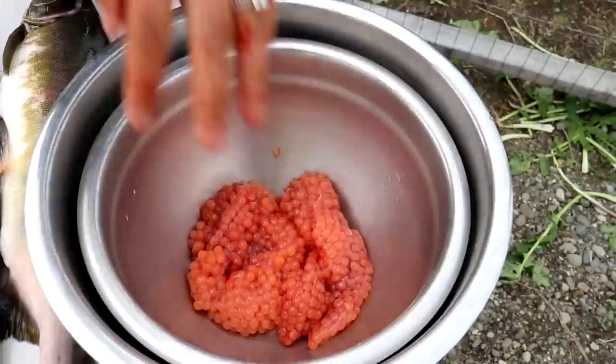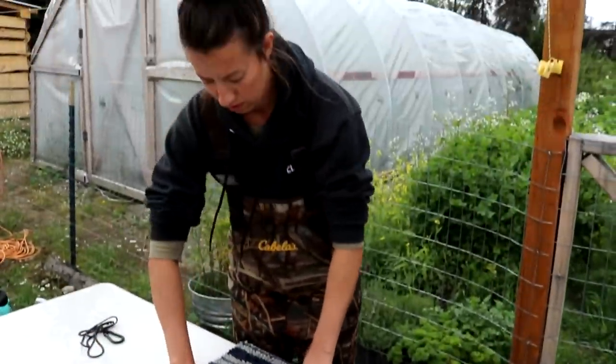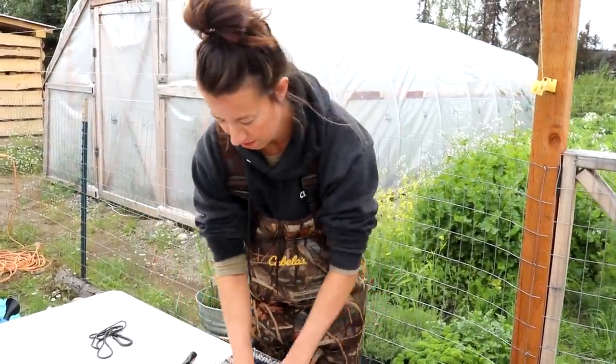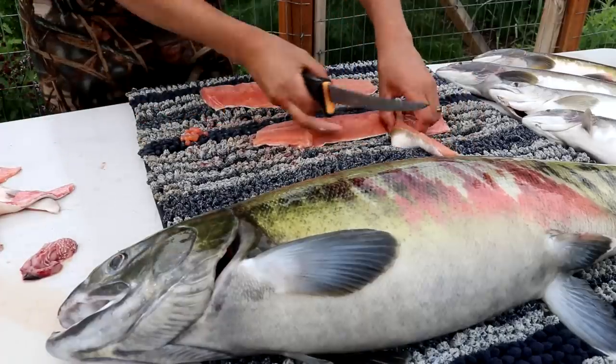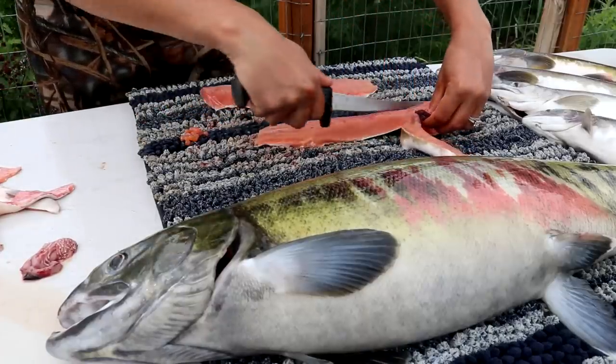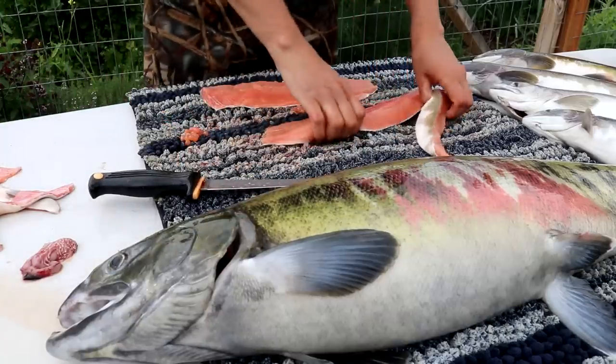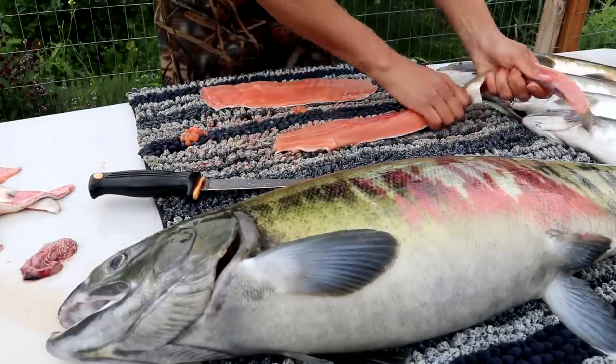So we're setting aside the eggs. We're gonna be brining those and smoking them. That's like a salmon strip right there.